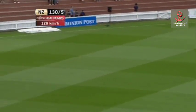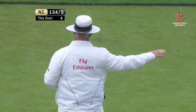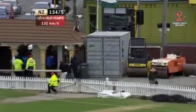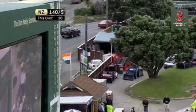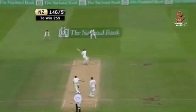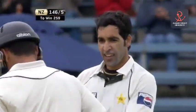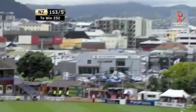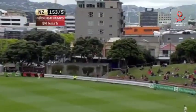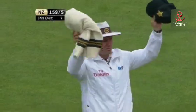Oh, lovely shot. Really good back foot square cut. This time it's in the air and it's huge. It is over the road and down the lane. Pulls again. Where's this one? That's in the gap. Really well hit. Well, that's aerial. That is no chance of a catch. It's another six for Ross Taylor. It's gone all the way over the head of Umar Gul.